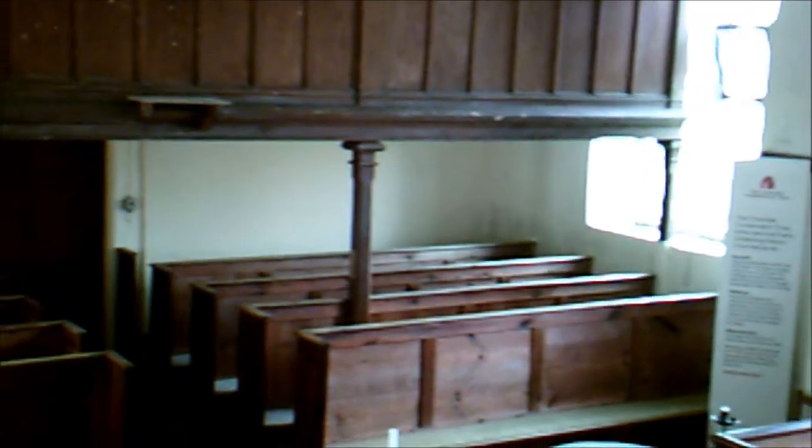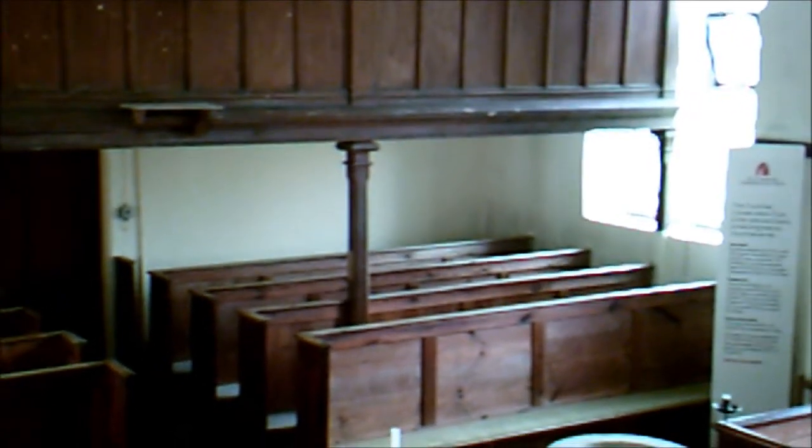I mean, it could be done up a bit more. The woodwork could be sanded down. But it's all money, you see. Little steps I've got to go down here. And then we've got the altar there from above. We'll have a look. Very plain.